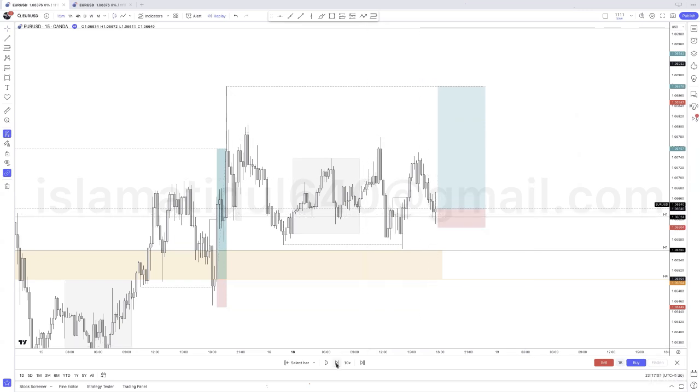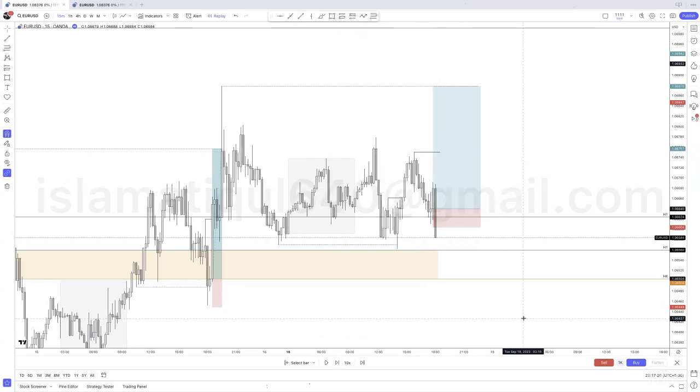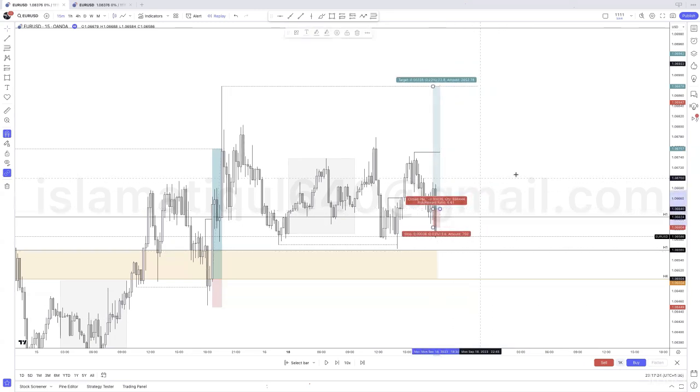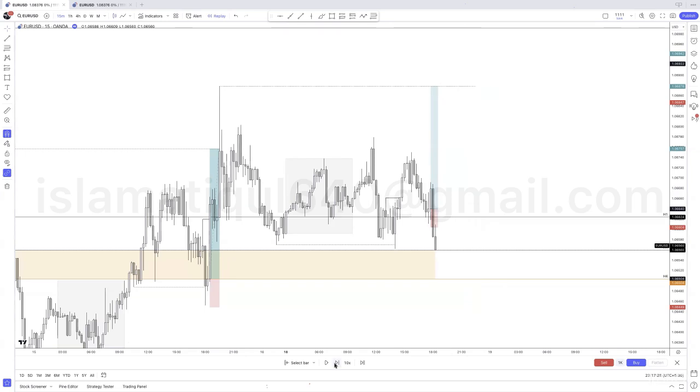We have this. Let's see. Momentum kicks in. Okay, so I'll move it to break even right after the break of this high. It's going to be a good one. Let's see. Oh shit. Okay, stopped out. That's fine. Let's see why. Yeah, they came back to the zone.